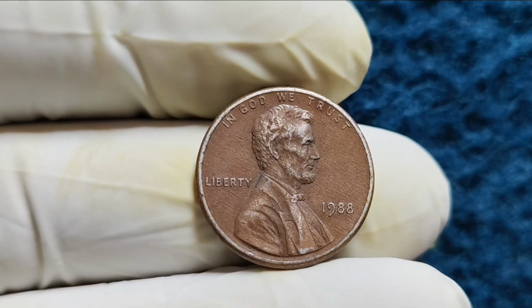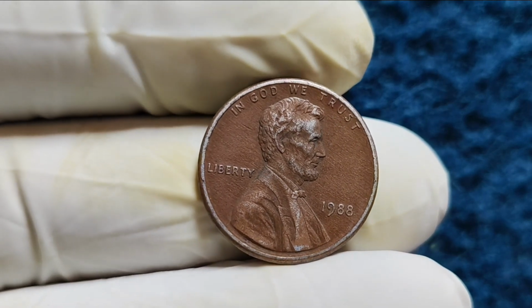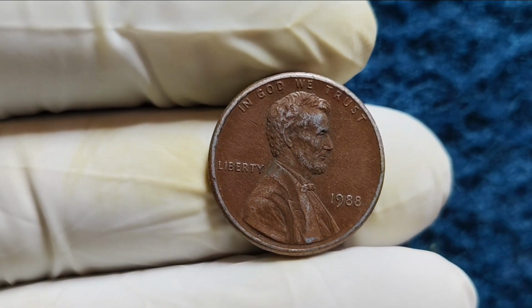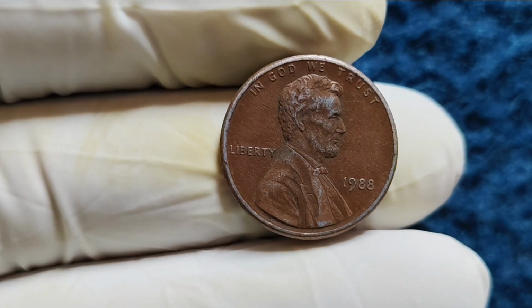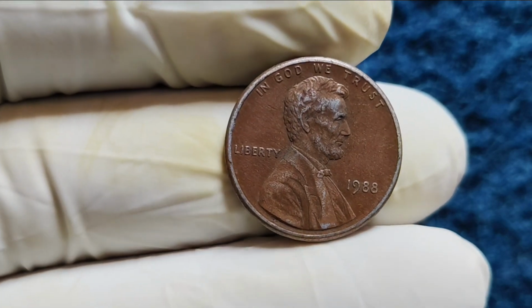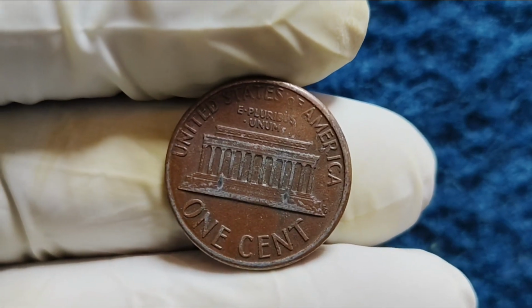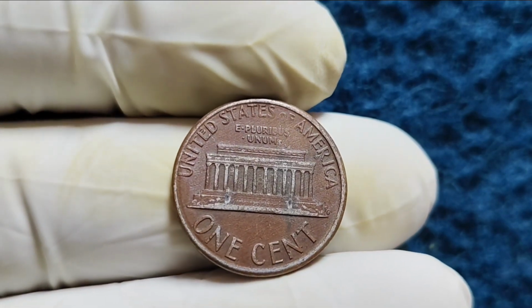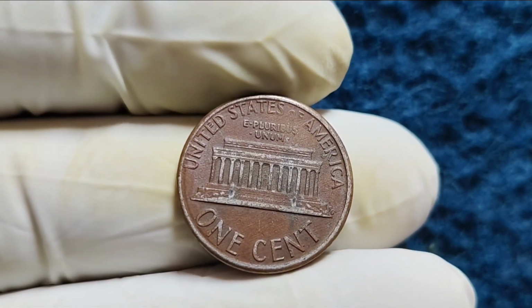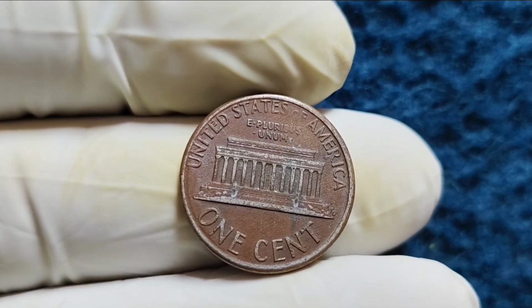Fast forward a few months, I see a video like this one we're doing now, talking about the 1988 error penny, and I nearly swallowed my gum. I rushed to the jar like it owed me money. And guess what? It wasn't the rare one. Just a regular OL penny. But man, for about 30 seconds, I was rich. Oh yeah, I didn't strike gold, but now I check every 1988 penny I see. You better believe I go through my change like a detective on a crime show.